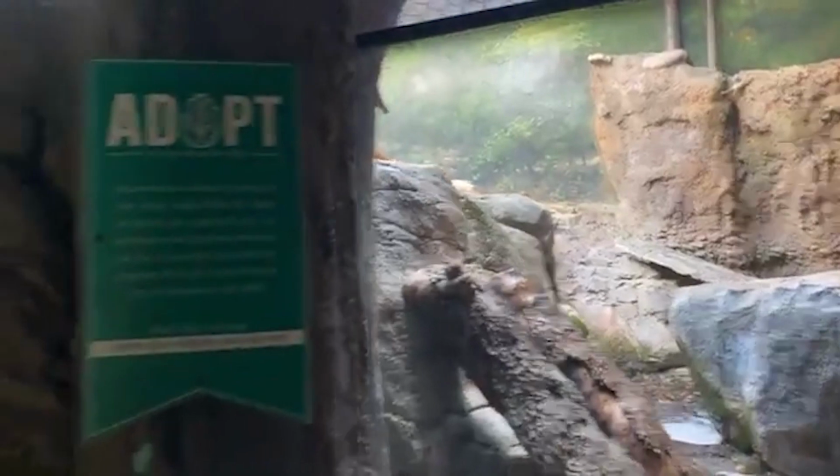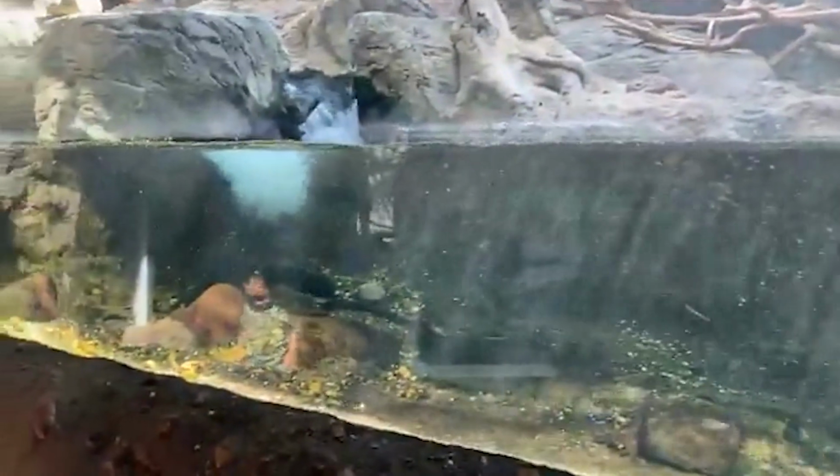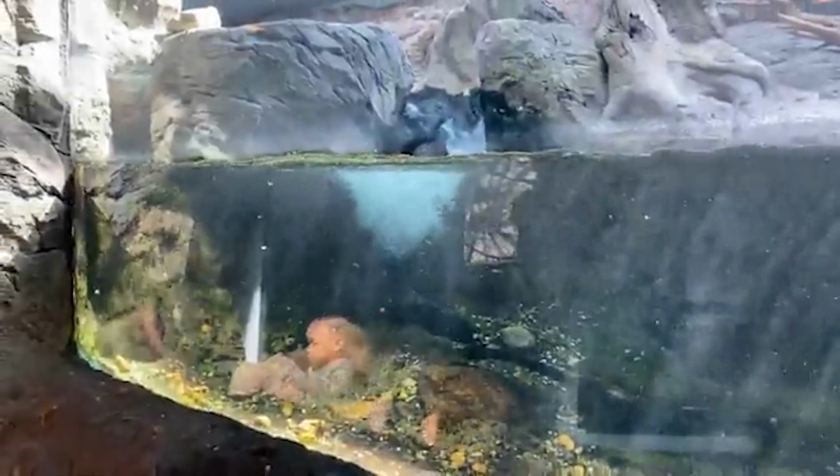So Asian small-clawed otters, true to their name, are found in Southeast Asia. They are found in Indonesia, China, the Philippines. They are found near riverbanks, mangroves, and rice paddy fields.